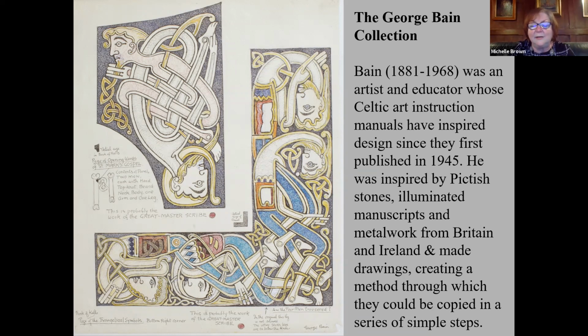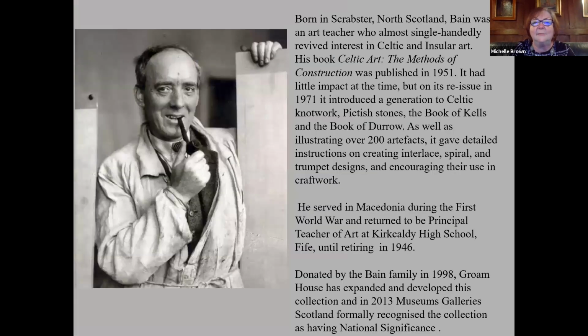And he not only did antiquarian style drawings of them, he also analysed them and devised systems of reproducing the designs systematically. His famous book, Celtic Art, The Methods of Construction, was published in 1951 and surprisingly had very little impact at the time. It wasn't until the 1970s that it began to be picked up on by a whole generation producing Celtic-inspired artwork. It depicted over 200 actual artifacts and gave detailed instructions on creating interlace, spiral work and trumpet designs.